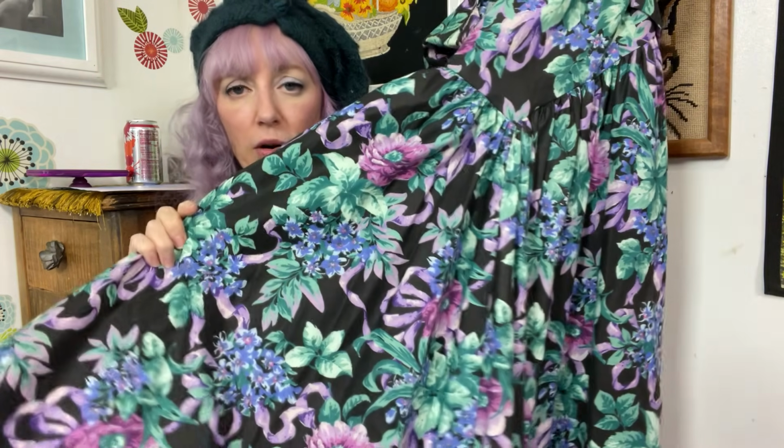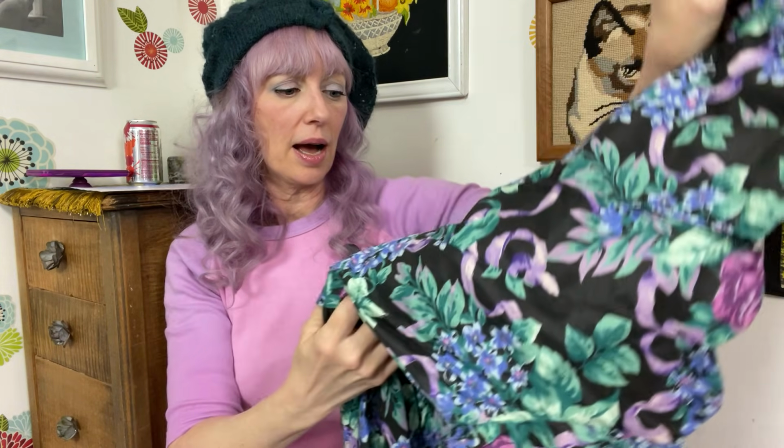There's the risk that this will be a little bit big in the chest. So we'll see what it looks like. But anyway, this is really cool. I love these things. So I would have picked it up regardless, obviously, whether it's to resell or keep, but I love it.